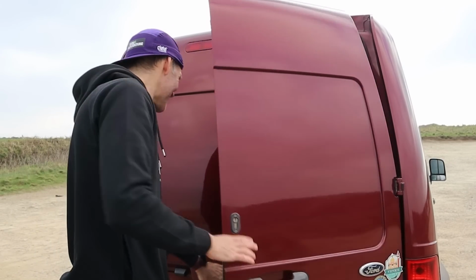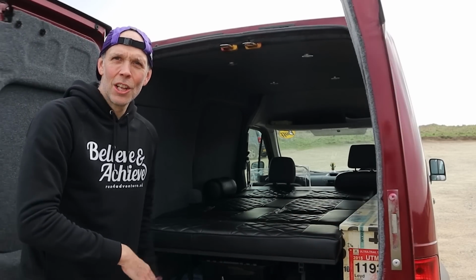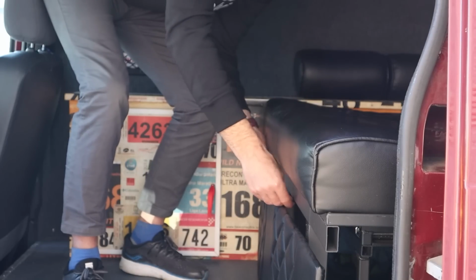Next on the list when it comes to fitting out a van as a camper is the bed and the sleeping situation. Obviously you're going to be spending a lot of hours sleeping in your van, so that bed needs to be comfortable, and this is where the magic happens. So we wanted to make the seating and the bed situation as flexible as possible, so we thought the best option was a rock and roll bed.